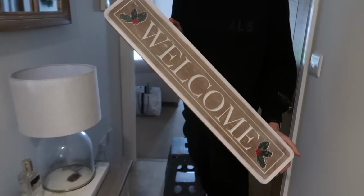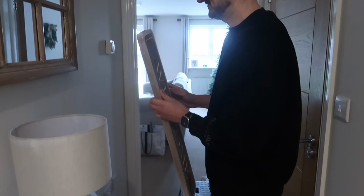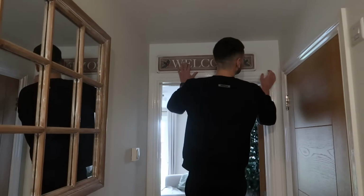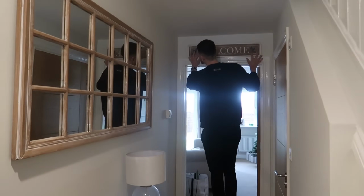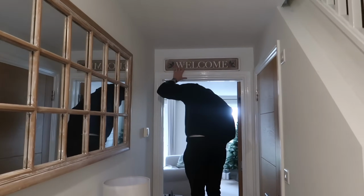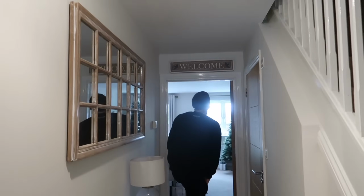So I picked up from the Range yet another sign which James is absolutely thrilled about, and I thought it would be so perfect above the door, although it does need to be in the middle. But oh my gosh, this is going to look so fun. Does that look in the middle? Put your head down. Slightly to the right. That looks so nice.